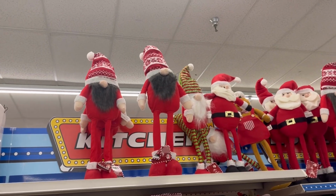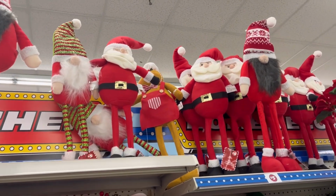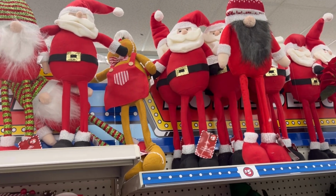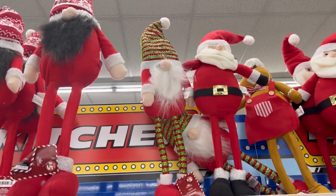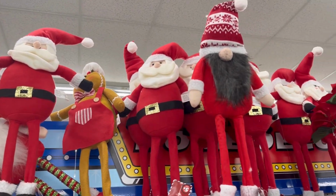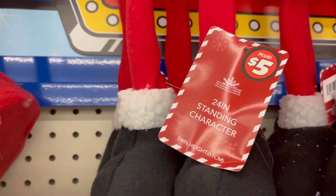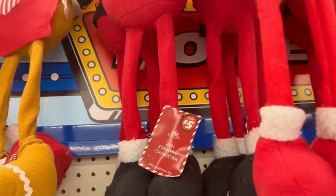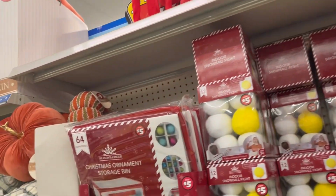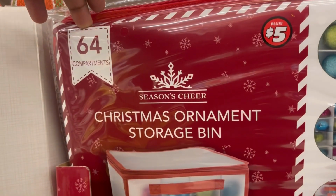So I came over here to the $5 aisle. They got some gnomes and Santas on the top shelf, and I am not trying to pull them down. So I'm just going to let y'all see what they have. They don't look too good to me, though. 24 inches, $5. No, I don't. Oh, I mean, they're $5, but it just don't grab me.